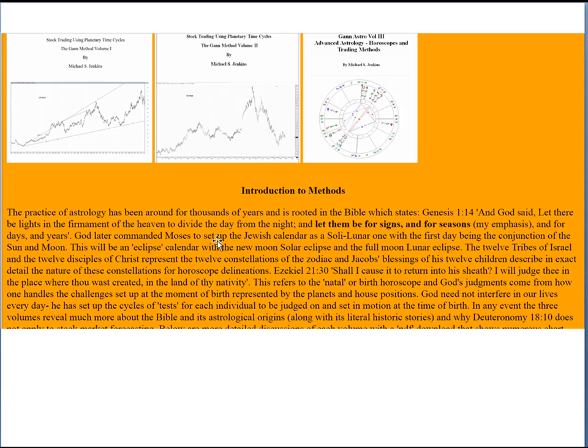Then God commanded Moses, who set up a lunar calendar for the Jewish people, with the first day always being the new moon. And that would mean the mid of the month, the 15th, would be the lunar full moon. So this was really an eclipse calendar, because often you'll get the solar eclipse would be the first day of the month and the lunar eclipse on the 15th.